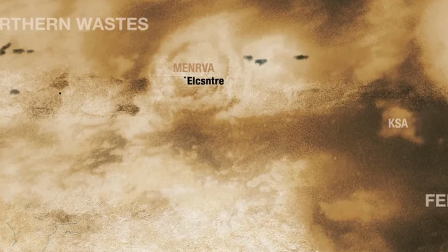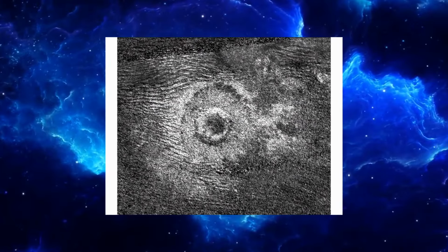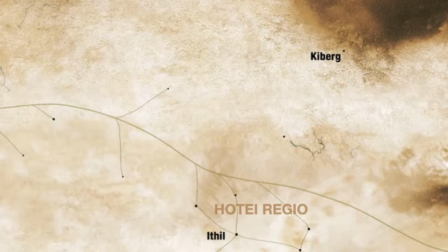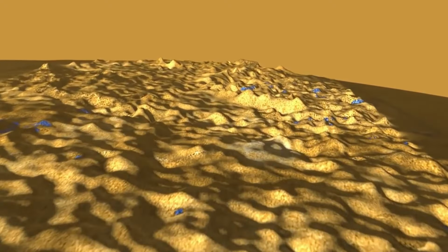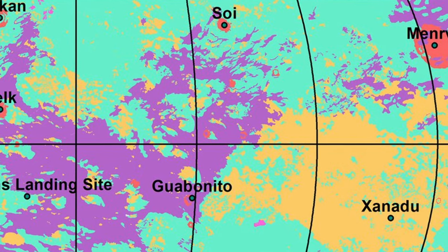Fensal is a dark region with Titan's largest impact crater, Menrva, which is about 440 kilometers in diameter and is thought to be the oldest existing crater on Titan. Further south, there's the unique feature called Hotei Arcus, a bright arc-shaped region about 600 kilometers long. It serves as a natural boundary between rocky mountains and a wide valley. Radar data shows color changes, possibly linked to cryovolcano eruptions.